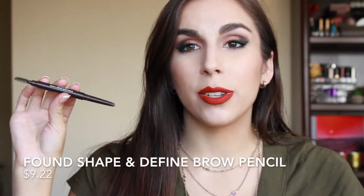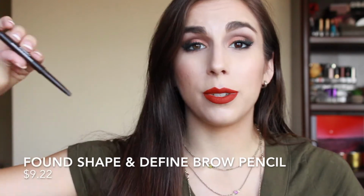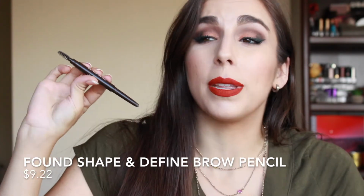Yeah, I like it. This is the Found Shape and Define Brow Pencil, and no lie, I think this is my favorite thing that they sent me. And those other two products I've talked about I really enjoy, but this is amazing. I think the reason I like it so much is because it gives me my favorite brow look that I prefer to have.